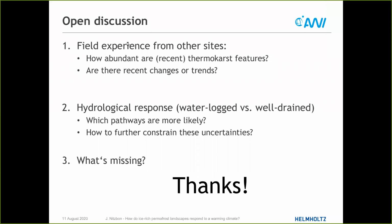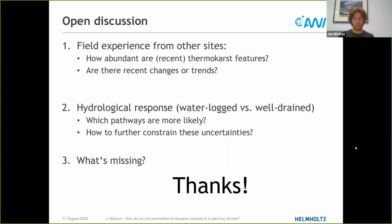And Vladimir? Yeah, that's a great presentation. I have a short question, kind of reflecting your number one open discussion item. What is, in general, the permafrost temperature in this region you're working in? Currently, we have temperatures at the depth of zero annual amplitude of about -9 degrees, but we have quite strong warming trends of, I think, almost more than 1 degree per decade. Per decade, okay, thank you.